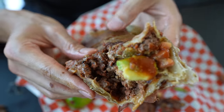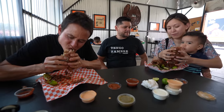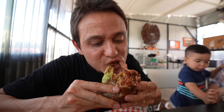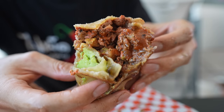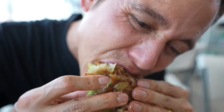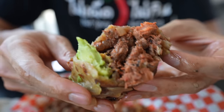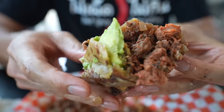Actually, they're both good. The mixto is actually incredible though. Yep, they're both very good, because you have that extra layer of flavor from the adobada marinade. Okay, I'm getting down to the bottom. You feel the bacon oils and juices and meat juices just accumulating at the bottom. Melted avocado. Wow.